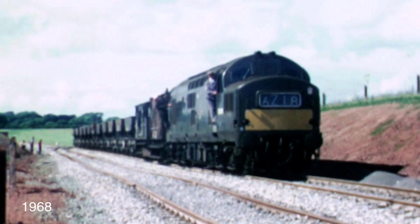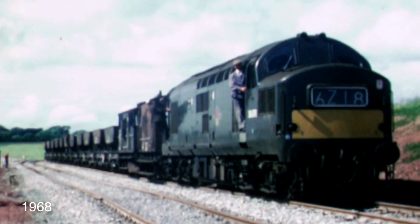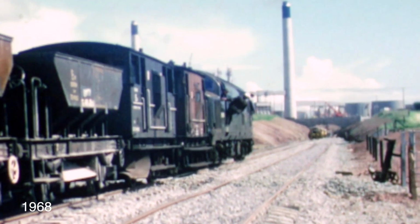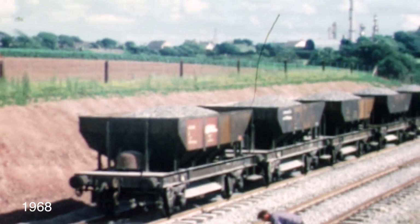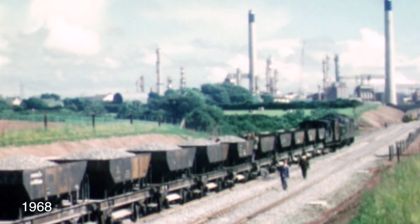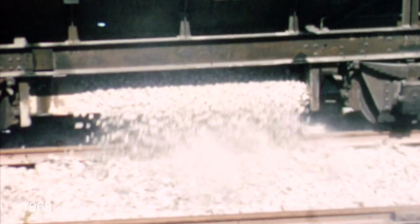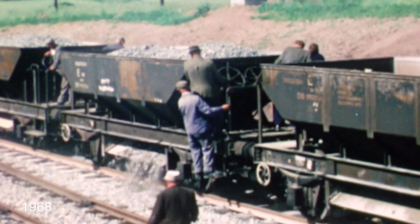Top ballast was delivered by British Rail in special dogfish hopper wagons. Unloading the wagons is controlled by British Rail permanent waymen riding on the wagons and by regulating the speed of the train. New Works Inspector Byron Evans supervises unloading the ballast.